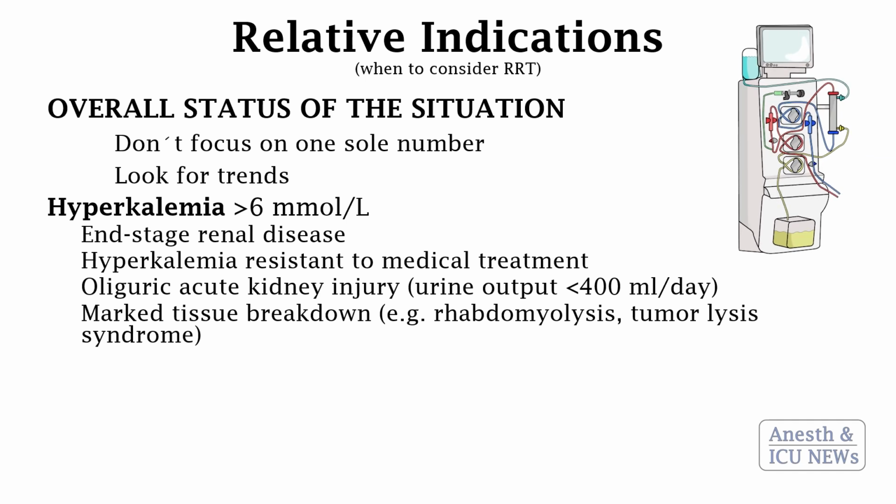Dialysis is the most definitive treatment for hyperkalemia. European Resuscitation Council suggests consideration of renal replacement therapy in situations like end-stage renal disease, severe life-threatening hyperkalemia with or without ECG changes or arrhythmias, hyperkalemia resistant to medical management, oliguric acute kidney injury with urine output under 400 ml per day, and marked tissue breakdown, which can happen in rhabdomyolysis or tumor lysis syndrome.